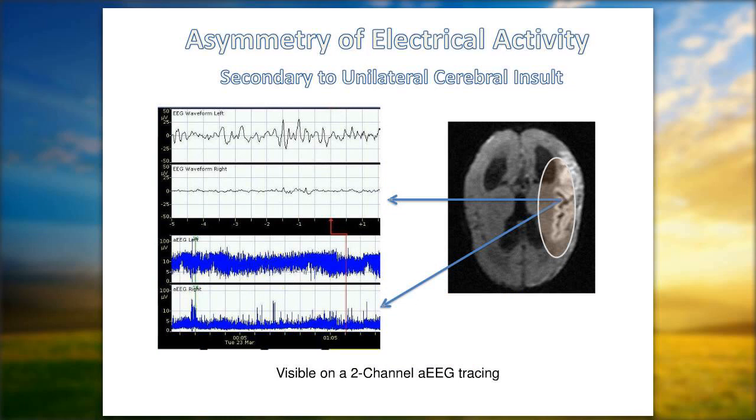And last but definitely not least is that occasionally we actually have injury. So we might have asymmetry of actual brain activity. And in this particular case, we can see the baby's had a stroke, a unilateral stroke, and so that suppression that we see on the right side is really caused from that injury itself. And that's a definite possibility that you can pick that up using aEEG. So this particular one is actually a stroke. It could happen, the question is, could it happen with an IVH?